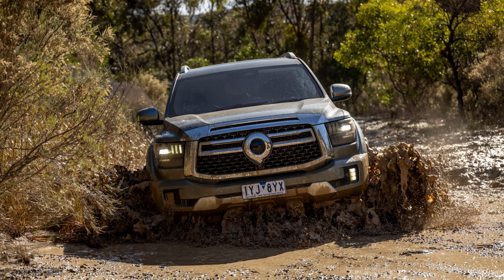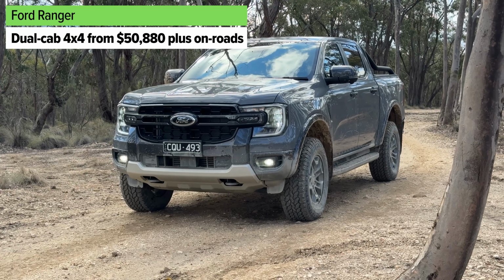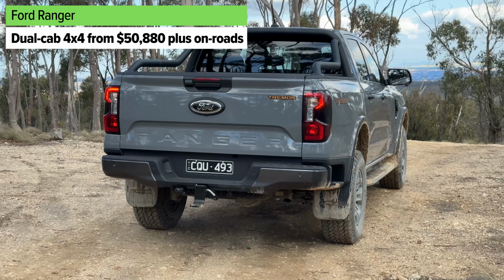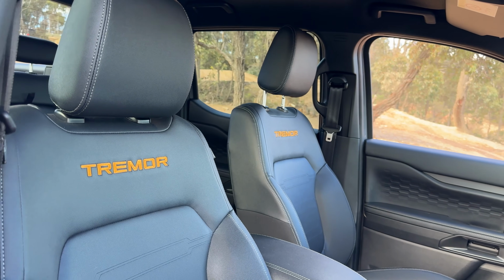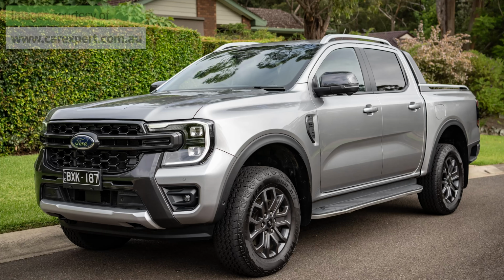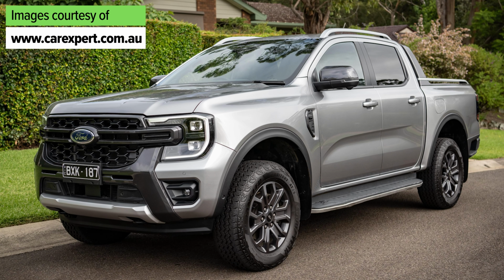And if you are sold on the whole idea of a dual cab ute and you don't necessarily care if it's hybrid, plug-in hybrid or diesel, well, go and have a look at the Ford Ranger. It's still the benchmark in my mind when it comes to the dual cab ute segment in terms of the breadth of models available and the powertrains on offer too. So it's got a 2-litre turbo diesel, or you can get it with a 3-litre V6 diesel as well.